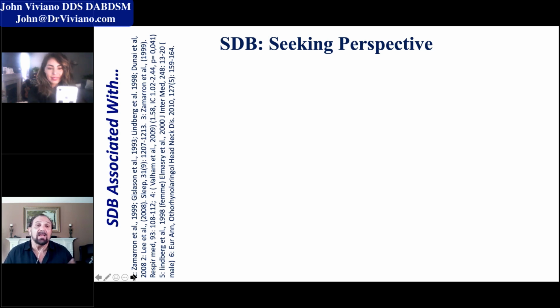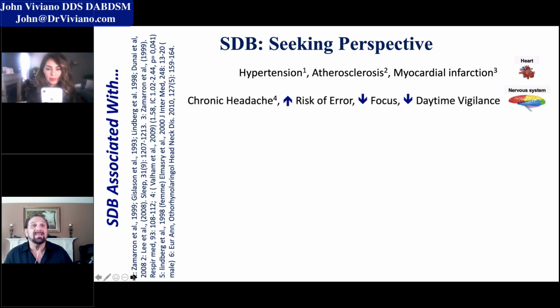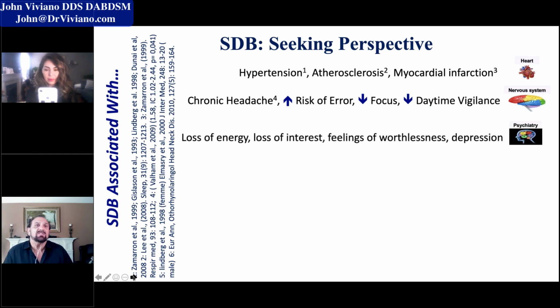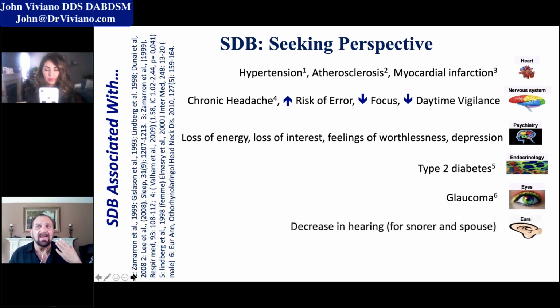Okay. So let's seek some perspective here. What is this all about? Okay, so you stop breathing, your sleep is disturbed, you're tired, but what else happens? Well, lots else happens. Hypertension, atherosclerosis, myocardial infarction, chronic headache, risk of errors increased, decreased focus, daytime vigilance is a problem, loss of energy, loss of interest, feelings of worthlessness, depression, type 2 diabetes, glaucoma, and decrease in hearing for both the snorer and the spouse, and decrease in libido.